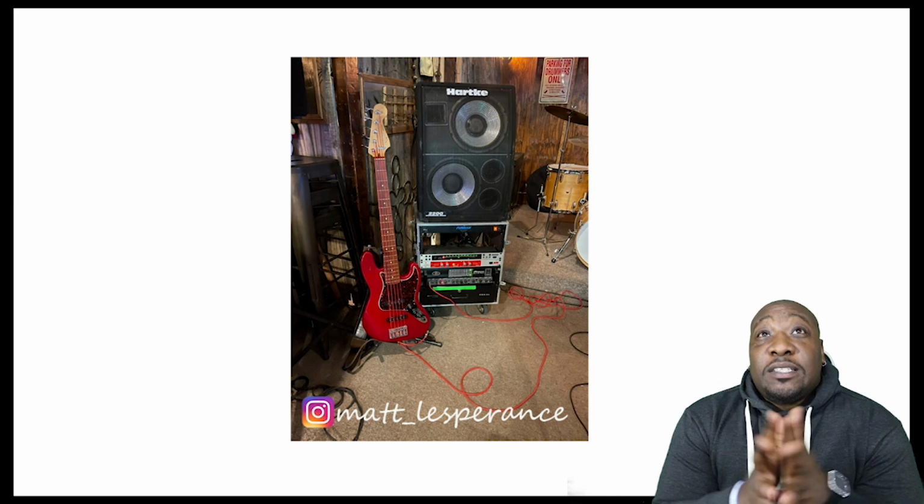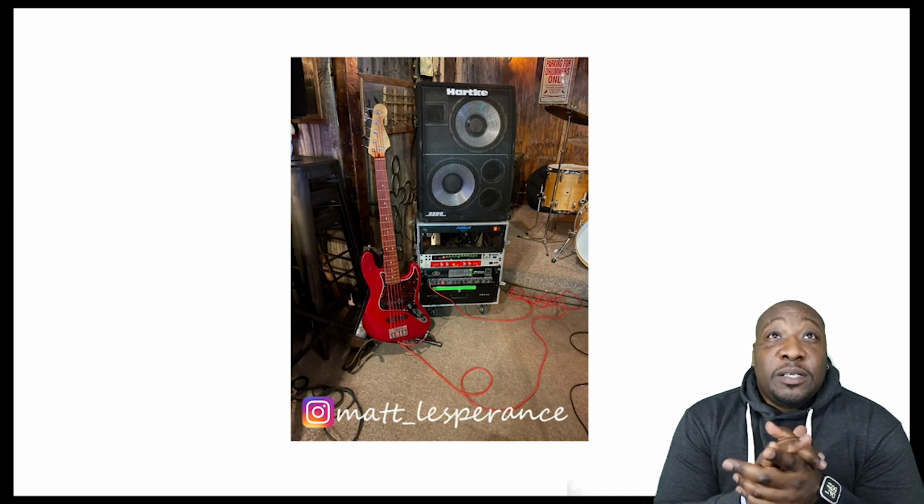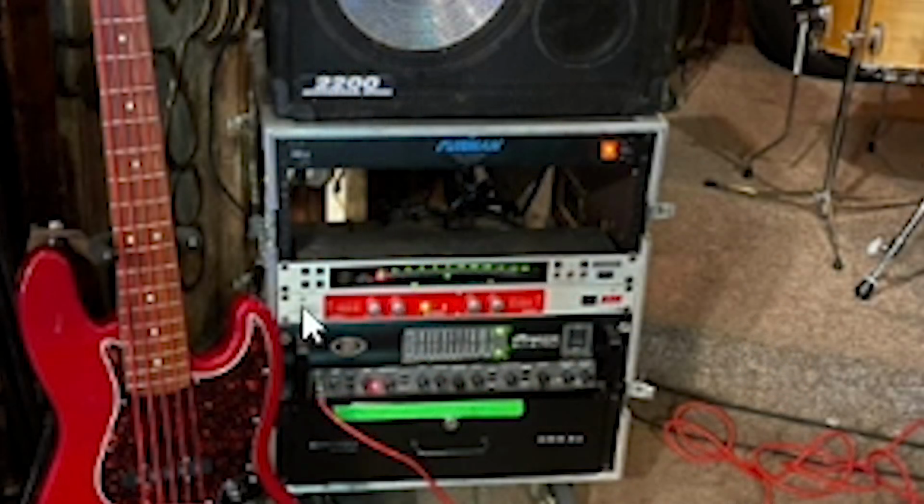So what this tells me, just checking this out right here, is that homeboy got style and homeboy came to get down. Reason why: he looks like he has a rack setup, has a tuner up top, I believe. This is possibly a compressor, and I'm looking at an Ampeg SVT joint right here.